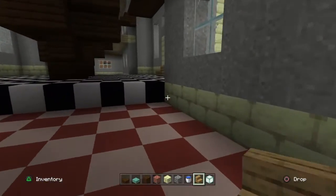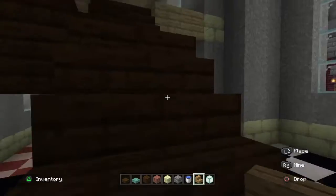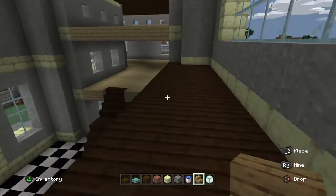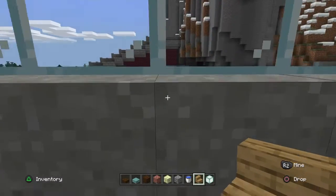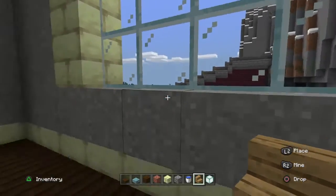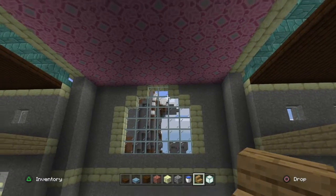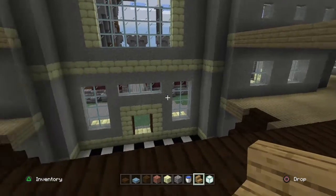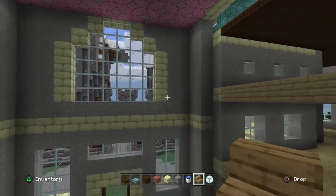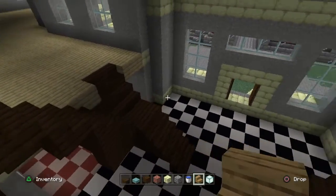So I've got a problem with the third floor, but I'll take you up the second floor first. So we can go up here, and we've got a balcony up here. Again, these windows are just a little bit too high, but it's alright, it's not too bad. Do get a nice view of the sunrise from this window here. Might extend this out a little bit.